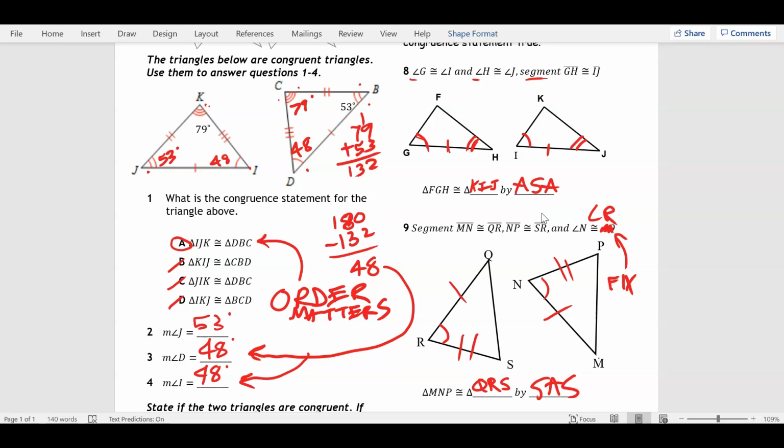Arcs, arcs, tick marks. So now when I look at it, I can match up the letters, FGH matches KIJ, and then I can tell the triangle congruence statement in order. Angle, side, angle. Arc, tick mark, arc. Angle, side, angle. See how it works? If you label it, match it up, tell me what it is. Again, your 5 options are already written on here, okay?